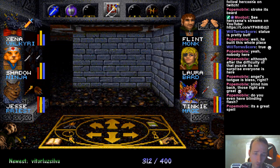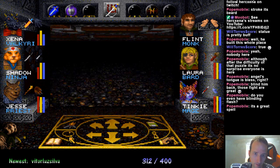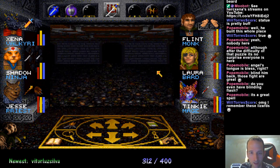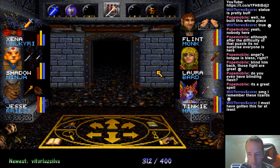That's what I have Laura for, and a sleep spell. Alright, that's done. Yeah, those lizards can be quite nasty if they hit you. So let's go into this other, looks like an empty room here. Well, you can see the lizards on the overhead map in the forest as well, not necessarily in this dungeon. So let's save our game here.